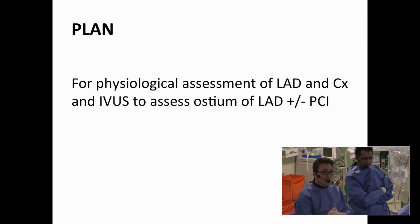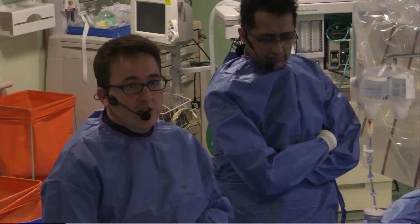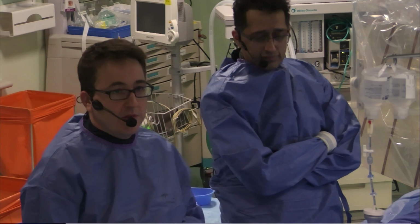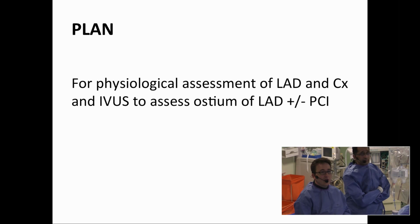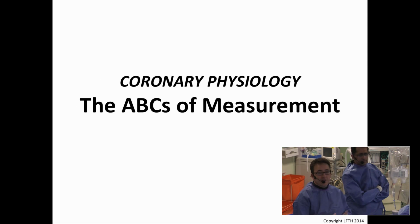And what we're also going to be doing today, as well as using the pressure wire, using static measurements, is some of these pullback measurements using some of the very latest technologies to do just that. And these technologies are all without the need for administration of drugs such as adenosine. So let's move on with the slide deck here, and we're going to have a quick look at what we do in terms of preparing things, what we call the ABCs of coronary physiology.